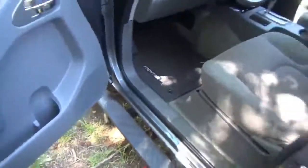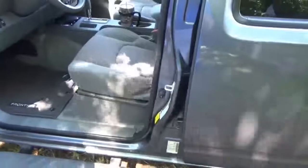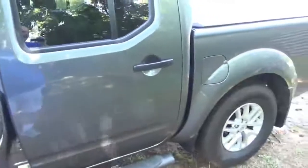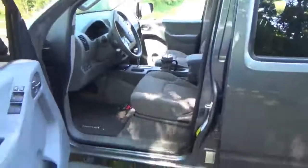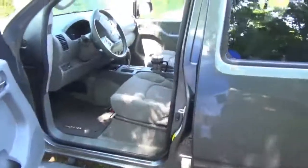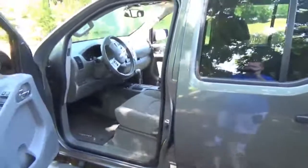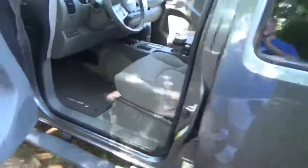Like I said before, I work almost 60 miles away from home. I live in a semi-rural area and I have to drive to the big city every day to go to work. So the one downfall with this vehicle, and I knew it when I bought it, was the gas mileage. Nissan Frontiers are not really known for their gas mileage. I get about 20 miles to the gallon, which is not great, but it's all right. It is a sacrifice I made for a truck and a four-wheel drive. So anyway, let's take a look.